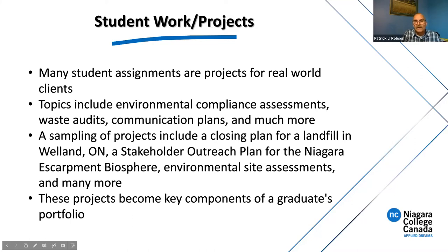Communications plans, one of the courses I teach is public relations, media relations, and a big component of that course is developing a communication plan for an external client. And that's something you put right in your portfolio. We had a couple of examples of projects. One involved, and it actually was a crossover between the Environmental Management Assessment Program and the Ecosystem Restoration Program, a closing plan for a landfill. And Welland, Ontario is here in Niagara.